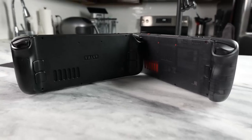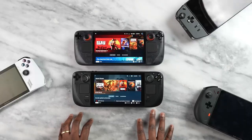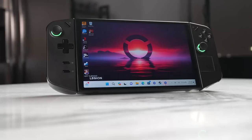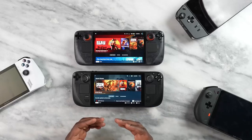Now, a couple of things that are similar is the fact that they both come with cases. I did mention in my last video that the Steam Deck didn't come with a case, so I apologize for making that incorrect statement. They do come with cases when you buy them. Actually, in comparison to all other devices here, the Steam Deck OLED and just the Legion Go have cases. None of the others come with a case with the device.